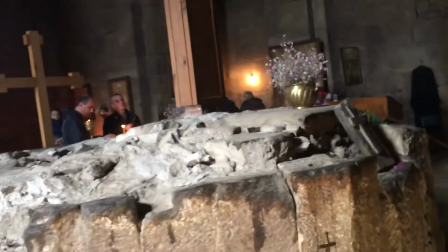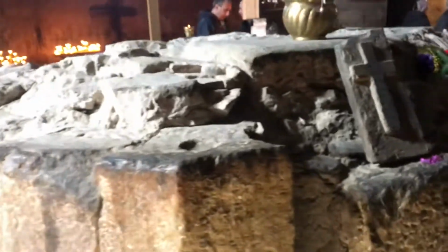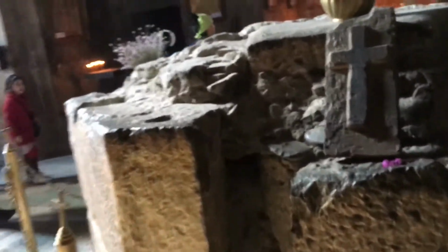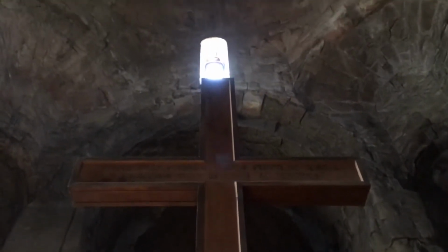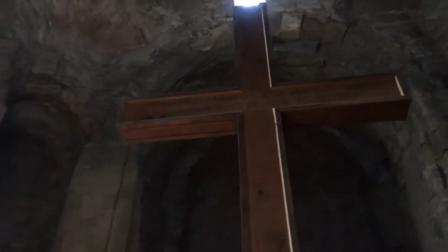And this is where the original cross is. Oh, it's really beautiful.